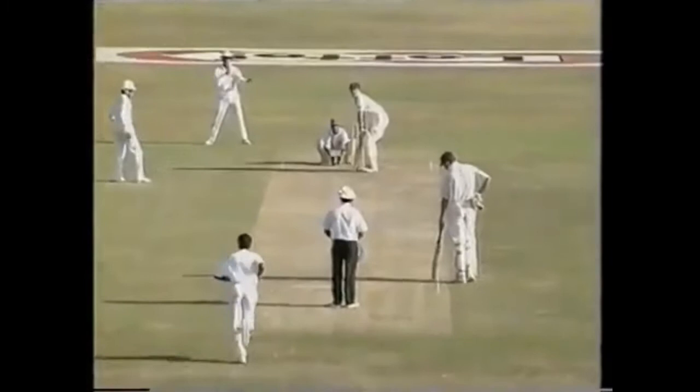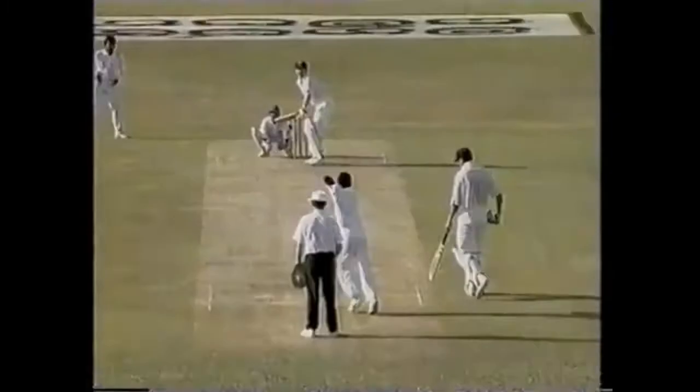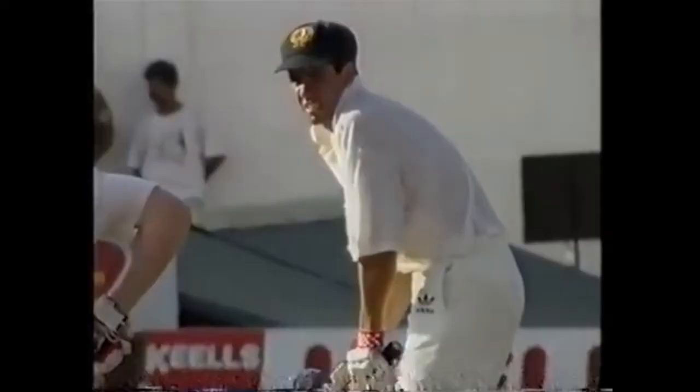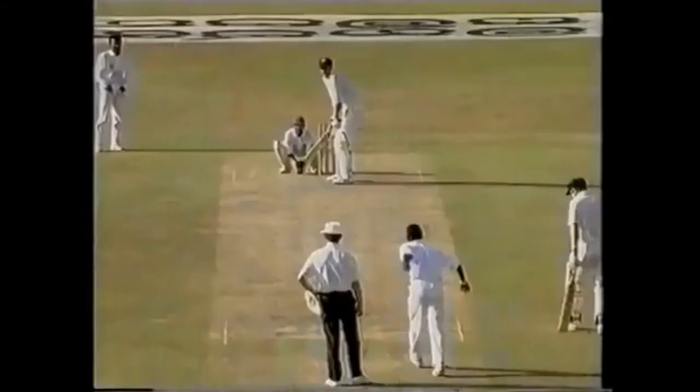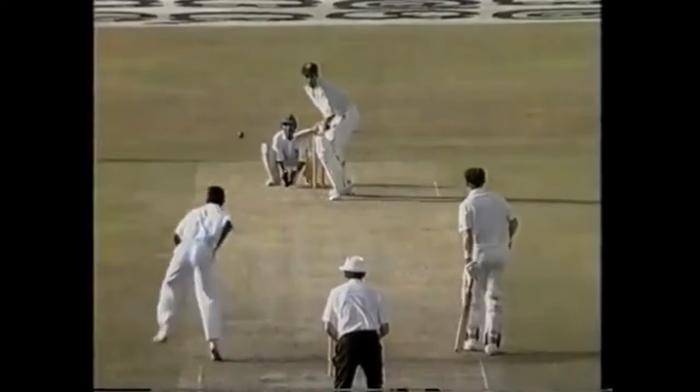Tarun Sena overpitching once more. The chase is on for the Jayasuriya. Full toss. Easily dispatched. Jayasuriya overpitching and Cronje driving on the offside. Fine stroke. Jayasuriya balls and Cronje just leans on it. Aravinda De Silva gives chase.